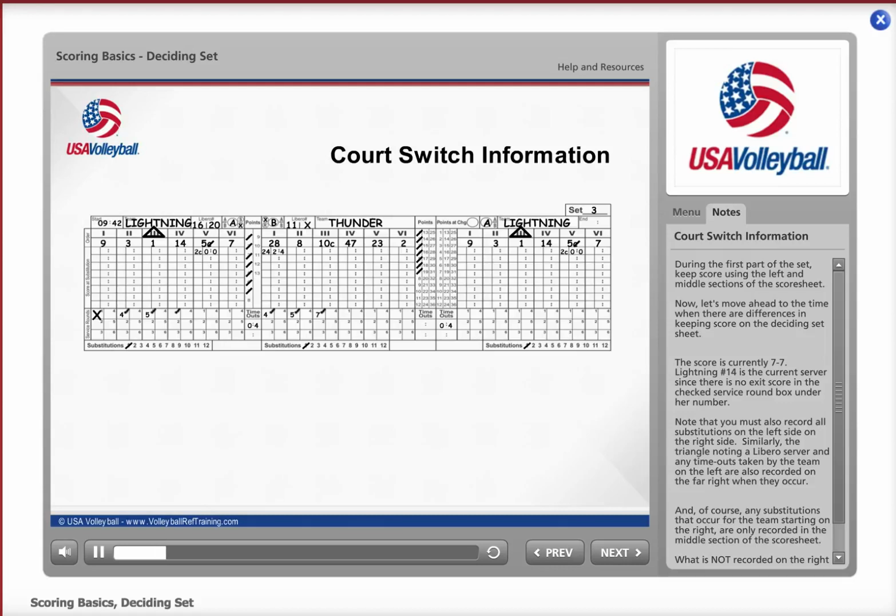Now, let's move ahead to the time when there are differences in keeping score on the deciding set score sheet. The score is currently 7-7. Lightning number 14 is the current server, since there is no exit score in the checked service round box under her number. Note that you must also record all substitutions on the left side on the right side of the score sheet. Similarly, the triangle notating a libero server and any timeouts taken by the team on the left are also recorded on the far right when they occur.